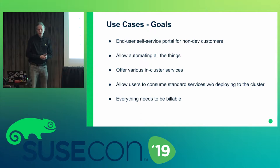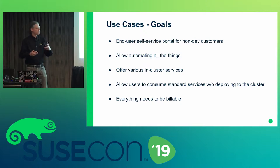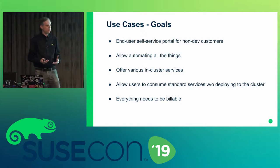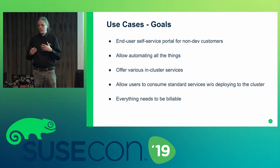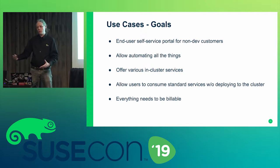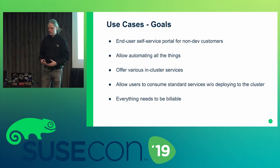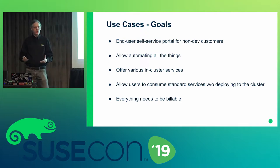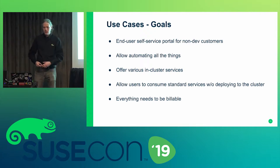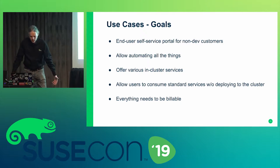There are a lot of use cases. From the business side, Nicholas already talked about some of the goals we had. From a more user-centric view, our customer wanted to offer their end users a self-service portal to access the services they were providing, and they wanted to do so in a way that non-developers could also interact with the platform and use services from them. Non-developers would, for instance, want to order something like a complete WordPress stack to publish a blog. They wanted us to build a platform that even a non-technical person could use.